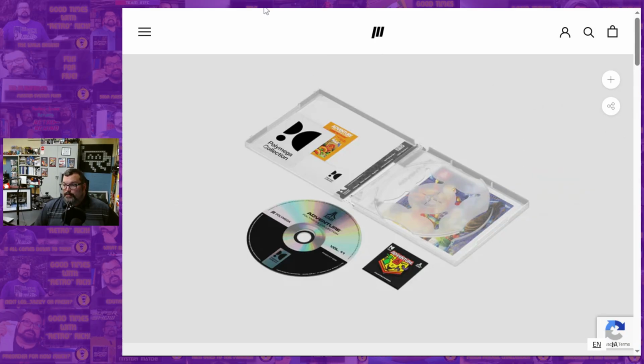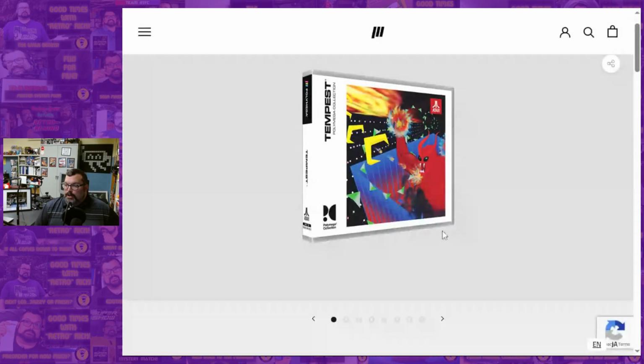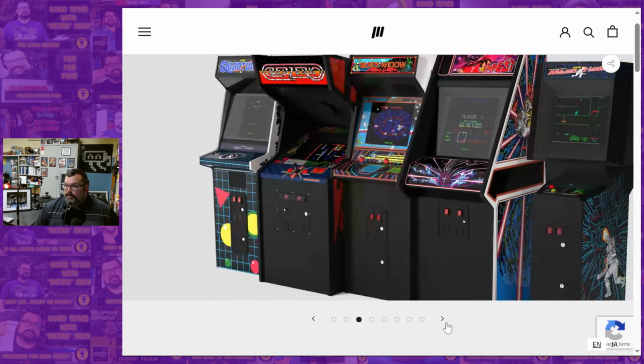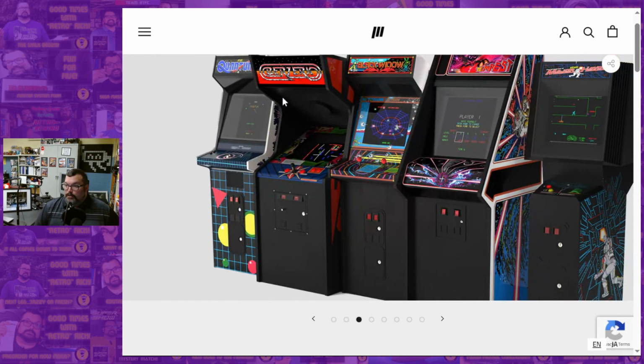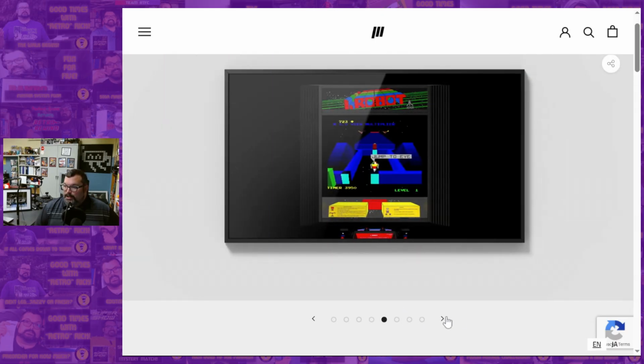Let's see what we got on the other one. All right, so we've got Polymega Collection 12, Tempest, looking cool. That's a little Tempest pin there. That's neat. Look at all those. Ooh, I see Berserk. I see Black Widow. I see Quantum. There's Tempest, Major Havoc. This is looking like a pretty good collection. There's a Jaguar kiosk. That's pretty cool. There's iRobot.